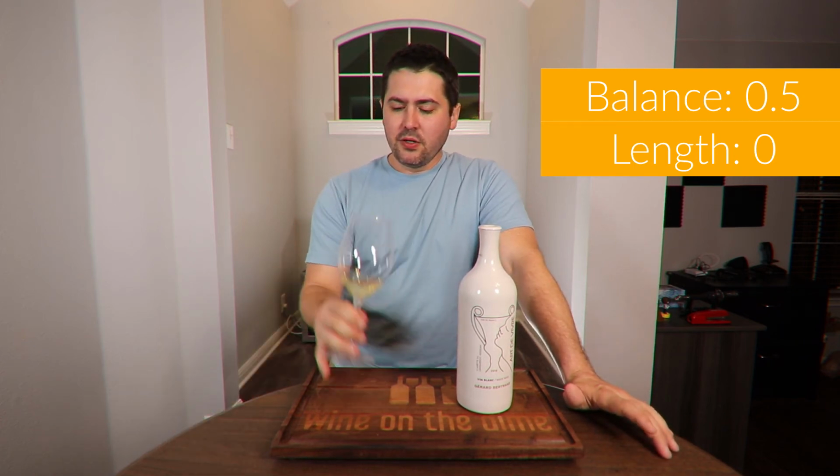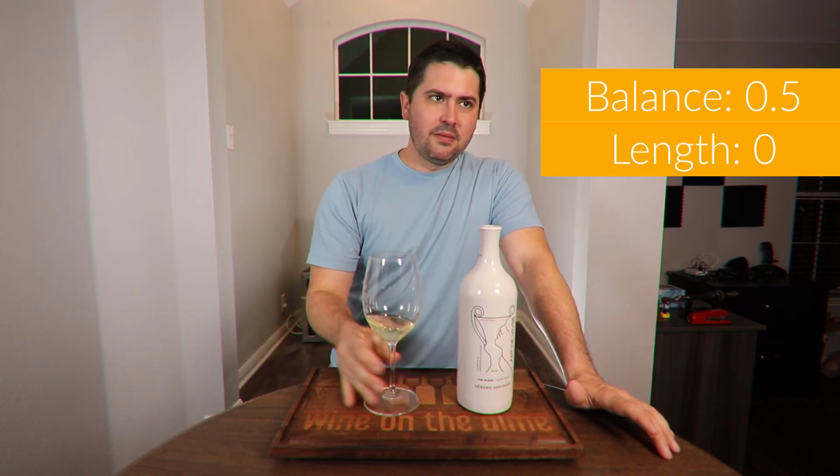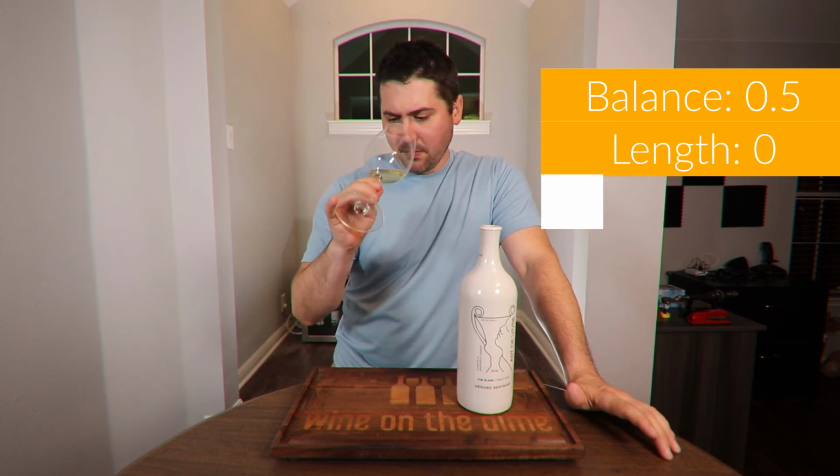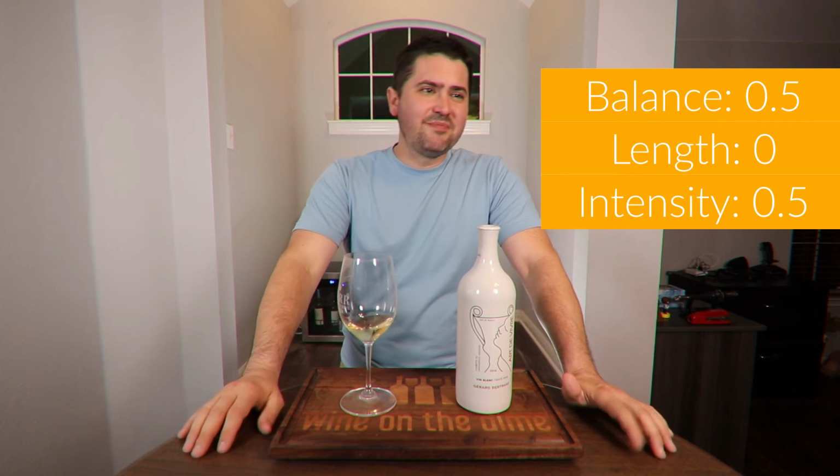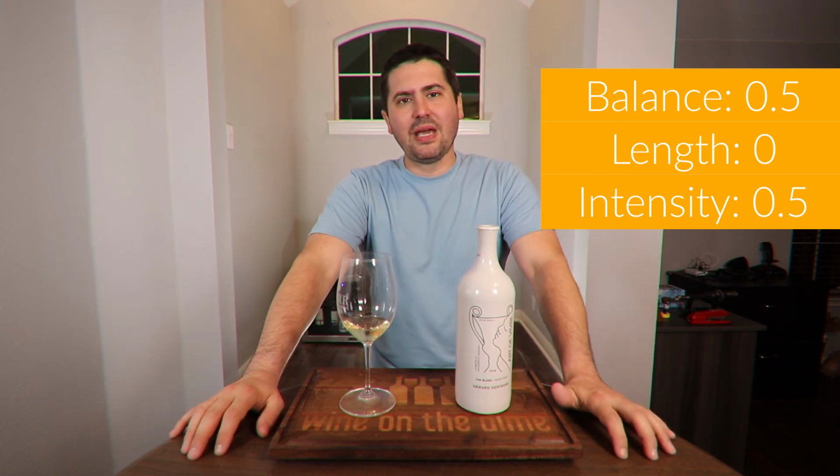Intensity on the nose, medium minus intensity on the nose, and on the palate, medium intensity. I'll go ahead and round up and give you half a point.